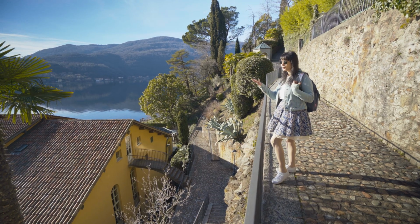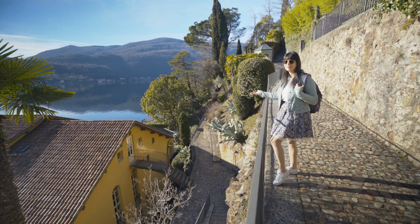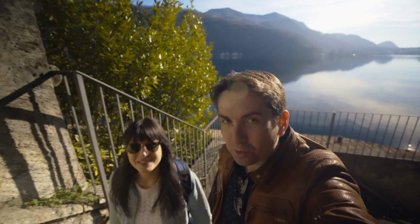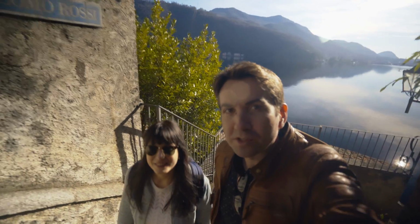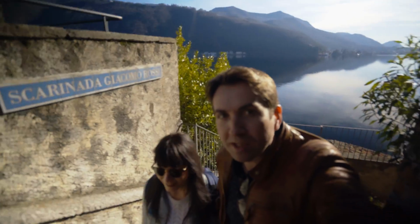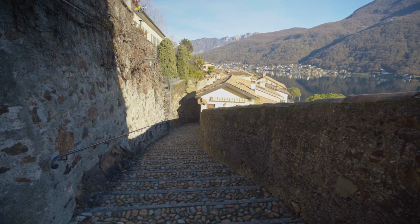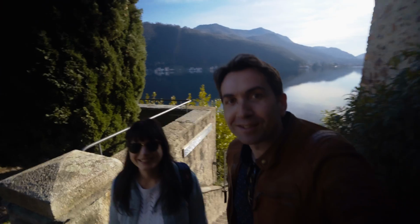As you can see with the palm trees, the aloe vera, the cypress trees, Morcote has its own microclimate. So we're just on our way up to the church, one of the two main churches of Morcote. You have to go up a lot of steps to get there, so be prepared to wear good footwear if you're going to do that.